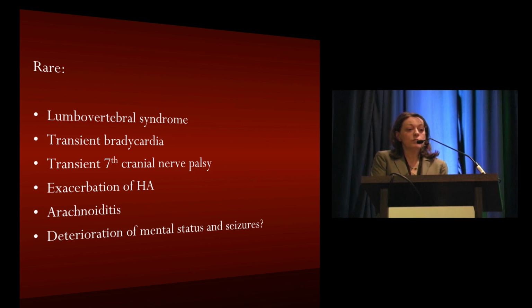Rarely, you can see lumbovertebral syndrome. You can see transient bradycardia. These have all been reported. A transient seventh cranial nerve palsy. Sometimes exacerbation of the headache. That seems to have occurred in patients in whom you didn't have the right diagnosis. That's what these case reports were. So perhaps if somebody has a headache, transiently increasing their ICP with a blood patch isn't a really good idea.